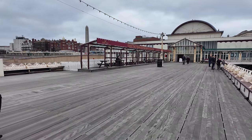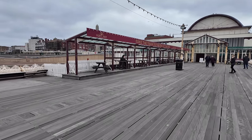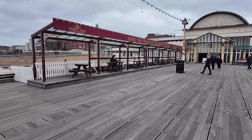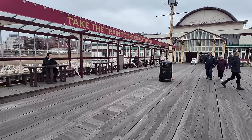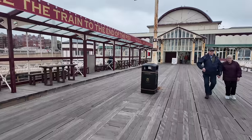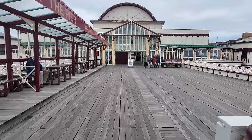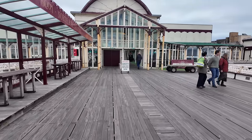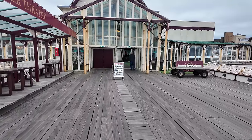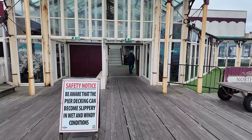So right back at the start, and this is where you queue up to take the train at the end of the pier. So we'll have a quick look inside of the North Pier. So this is what you see when you first come into it. You've been in a little back to front, shall I say. But yeah, this is what it's like inside.